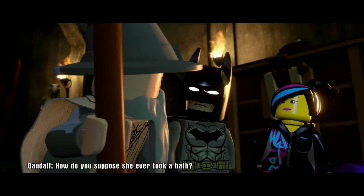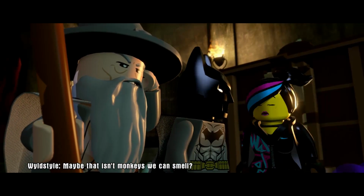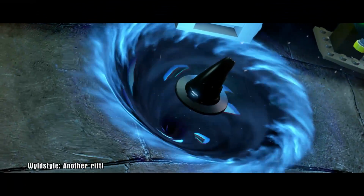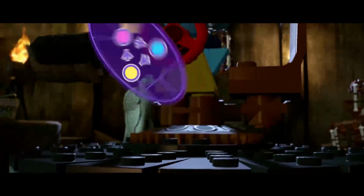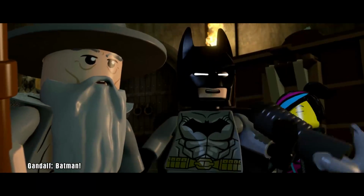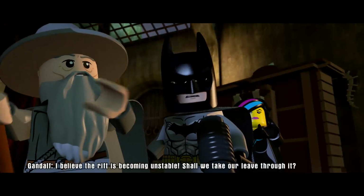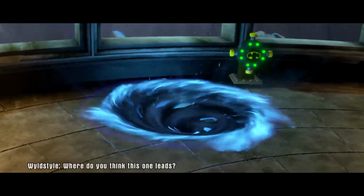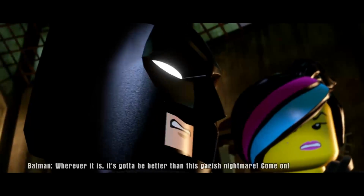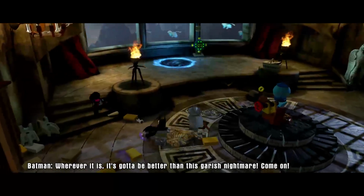How do you suppose she ever took a bath? Maybe that isn't monkeys we can smell. Another rift! Batman! On it! I believe the rift is becoming unstable. Should we take our leave through it? Where do you think this one leads? Wherever it is, it's gotta be better than this garish nightmare. Come on.